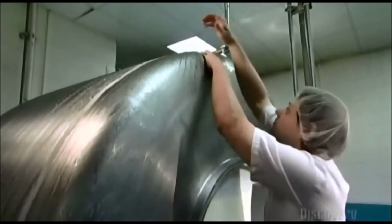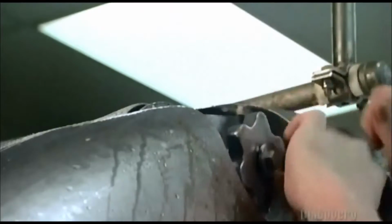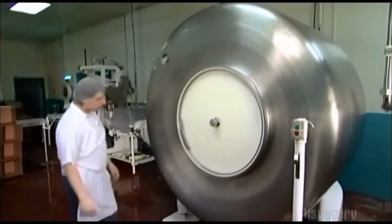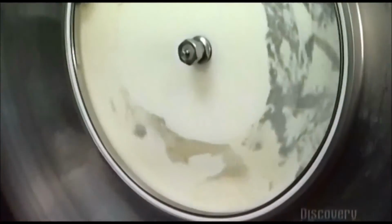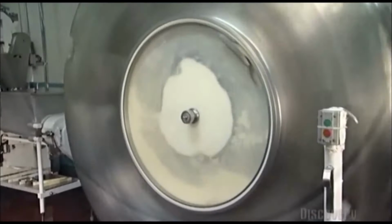Every 5 minutes, a worker stops the churner and regulates the air vent on top. When he feels there's no more air escaping, he closes the valve and restarts the machine. After 30 minutes of churning, the fat molecules in the buttercream are creamy clumps known as popcorn butter.